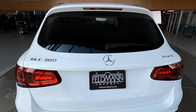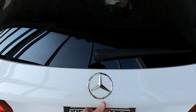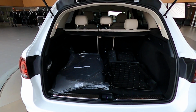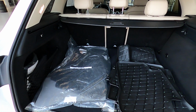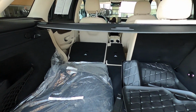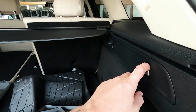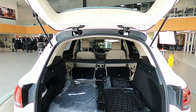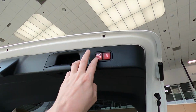We've got our GLC 300, Mercedes-Benz and 4MATIC badging. Power opening and closing trunk. Some new all-weather mats here. Lots of storage, and you can easily flip down those rear seats, just push of a button there, in case you need a little extra storage. And then push button to close.